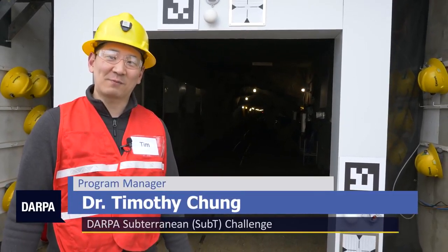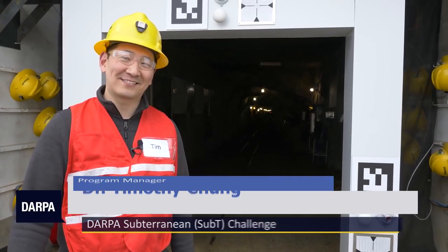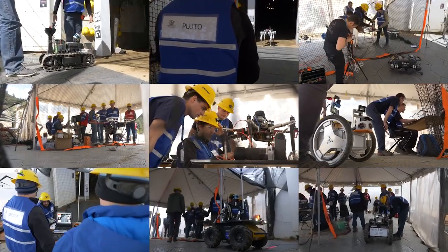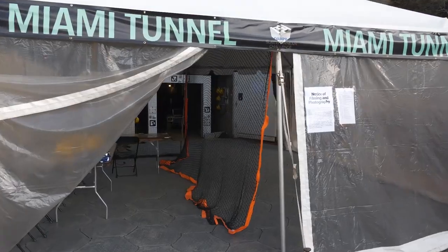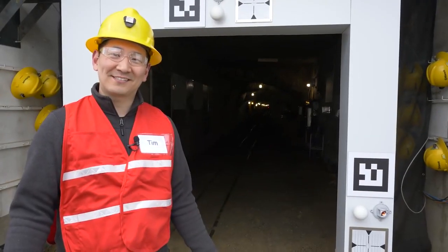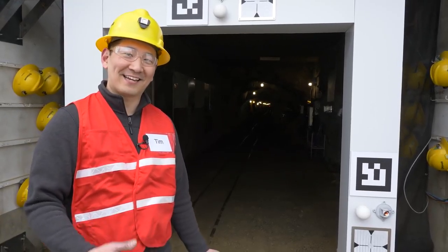For the DARPA Subterranean Challenge, we're here at the Edgar Experimental Mine to conduct a Sub-T Integration Exercise, or what we call STIX. For the teams that were here to participate in STIX, we invited them to come along on a walking tour of the mine so they could get a glimpse of what the DARPA Sub-T Challenge has in store. For those of you who weren't able to join us at STIX, come along now. Let's go take a walk and I'll show you what the mine looks like inside.